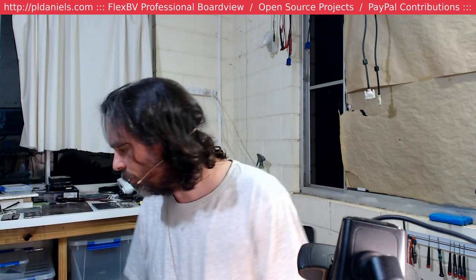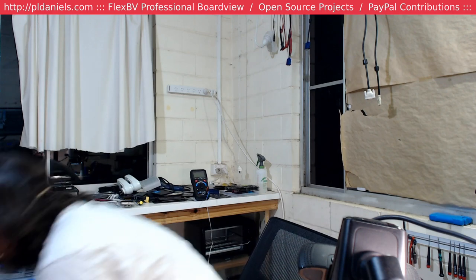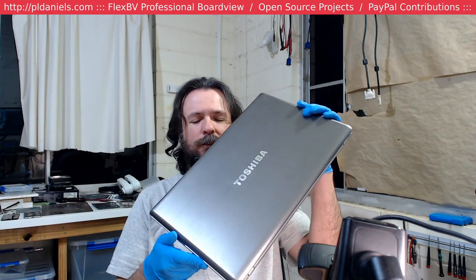Okay, let's get on with the job. We've got a bit of a different one today. This is a drop-off, a nice 15-inch Toshiba. I've had a few of these in the past. Unfortunately, they have a bad tendency.